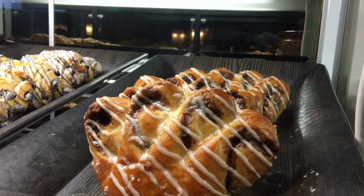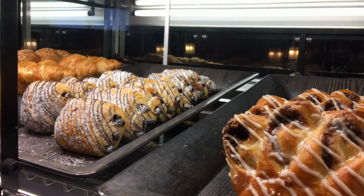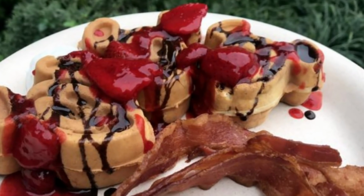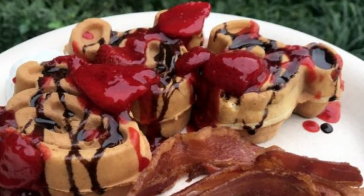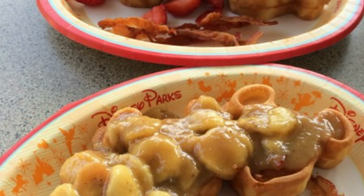Now, great dishes here for breakfast, lunch, and dinner, as well as awesome, unique baked goods are going to be found at Roaring Fork. For breakfast, we can highly recommend those loaded Mickey waffles. This is one of the few places you're going to find those small Mickey waffles with toppings. So you can get yours with bananas Foster, chocolate, strawberries, or all three over there at Roaring Fork.